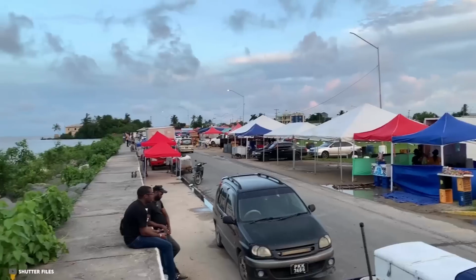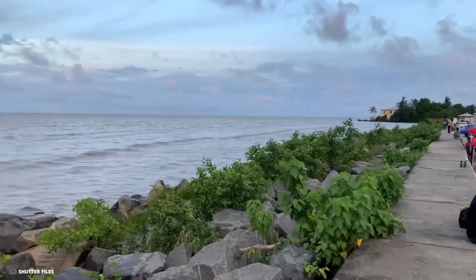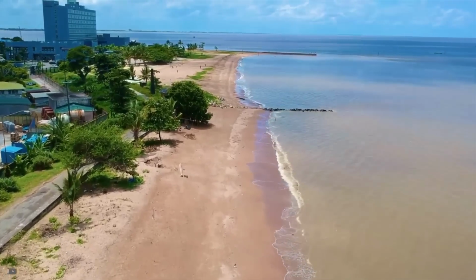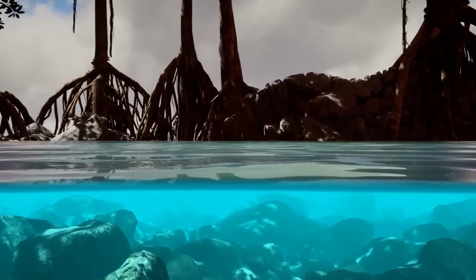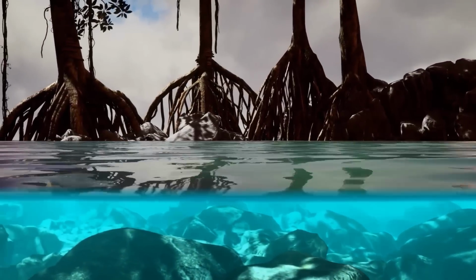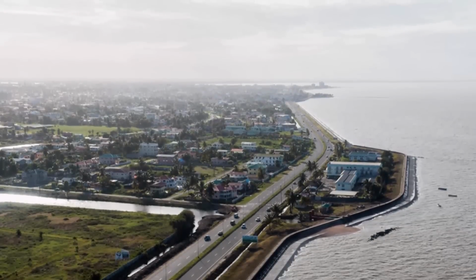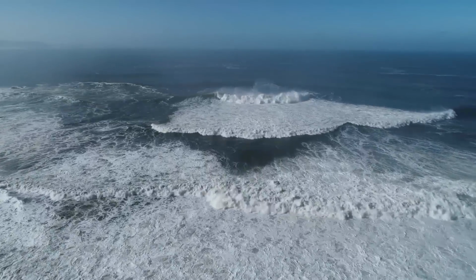Beyond its role as a protective barrier, the seawall has fostered unique ecosystems, providing habitats for marine and bird species. Efforts to promote mangrove reforestation along the coastline are further strengthening the seawall, as mangroves act as natural buffers against erosion and waves while supporting biodiversity. The Guyana seawall is a testament to human ingenuity, playing a crucial role in defending the nation's people, economy, and environment from the relentless forces of the Atlantic Ocean.